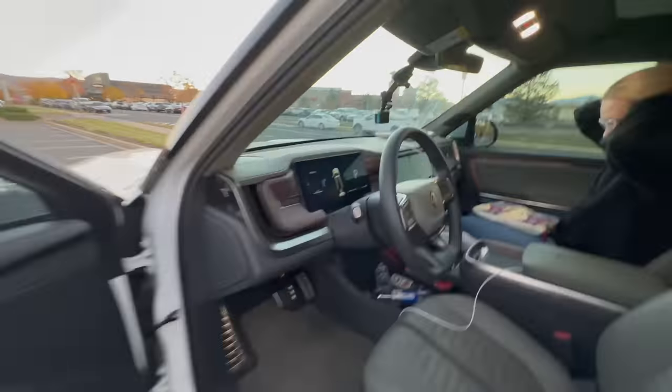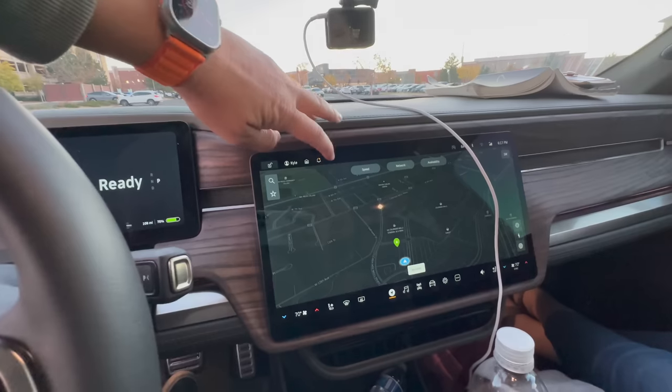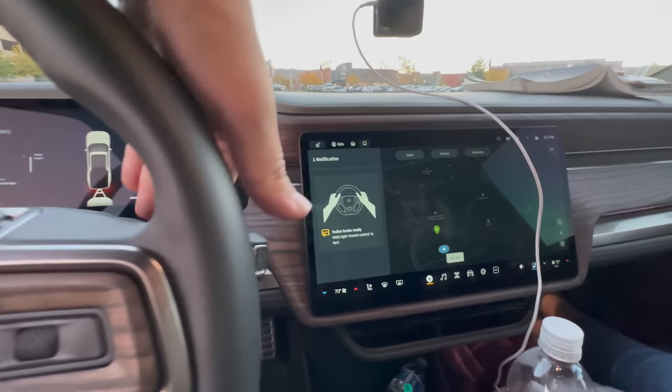Alrighty, we just completed the reset. It took about a minute or so. Vehicle on, and we're good. All the faults have cleared, I would say. Let's take a look. Yep, hey, nice.